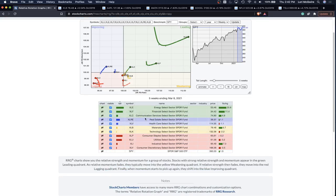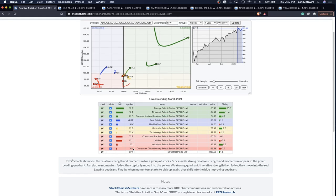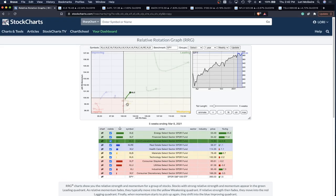XLE, XLF, and XLC are in our top three leaders. Notably, XLY is at the bottom. And one of the top two holdings in XLY now is Tesla. So that's just something to note. And then XLC is what I'm going to focus on now.